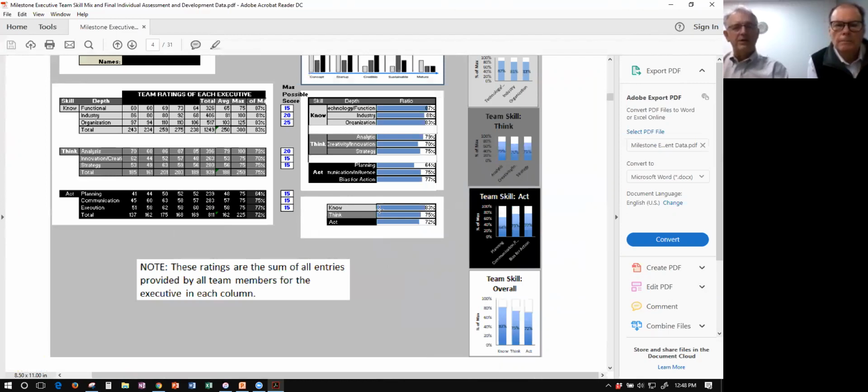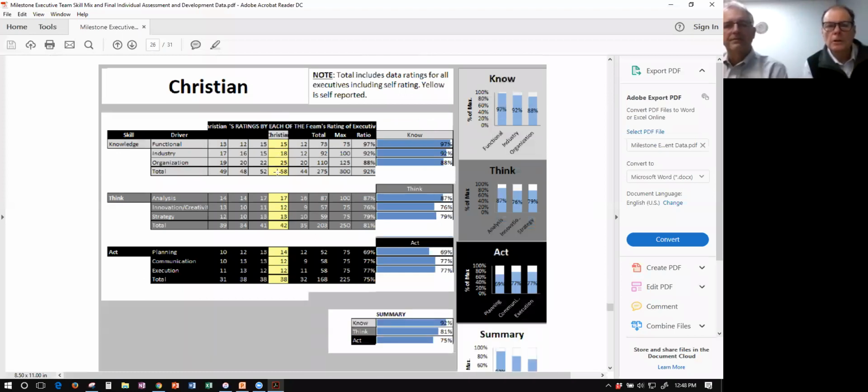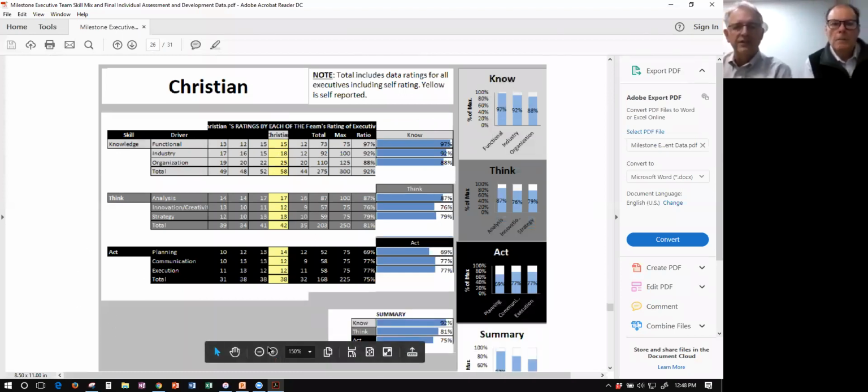But what we want to do now is take you down into an individual and their data and show you how that ends up looking and what kind of insights you get from it. So here's an individual on that team.